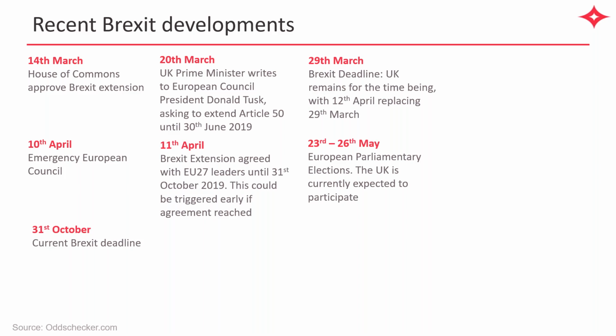So should a deal get ratified in advance of the 31st of October, the UK can leave the EU prior to that date. 23rd to 26th of May, the European parliamentary elections take place, and the UK is currently expected to participate in those. And then finally, of course, 31st of October is now our new Brexit deadline date.